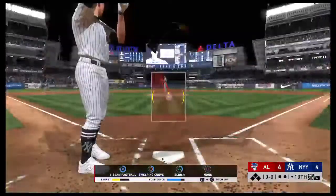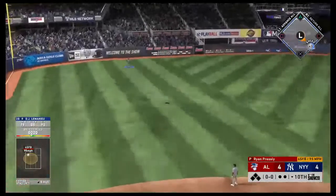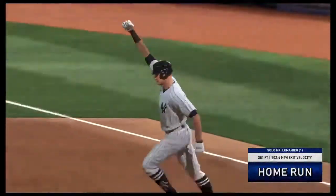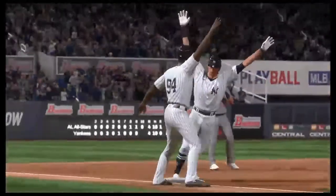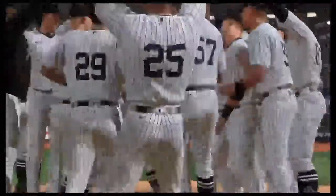Now back to the top of the lineup, stepping in, DJ LeMahieu. He comes into this appearance in the midst of a 1 for 4 day. Looking up is Brantley. Ball game. A solo shot here to left, and with 1 swing of the bat, this ball game is over.